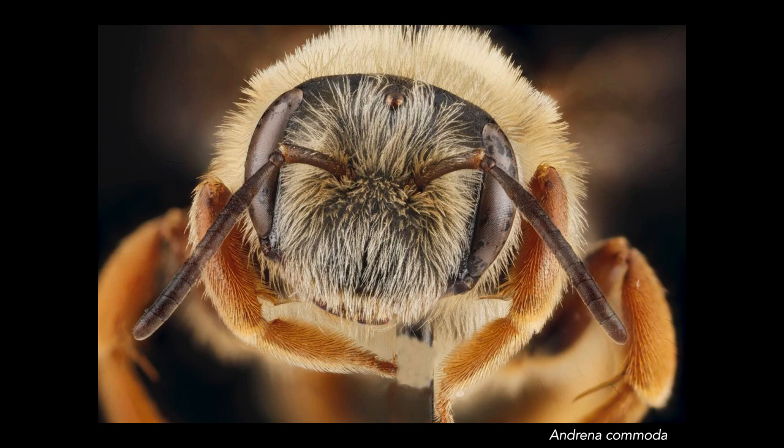And you can see the beautiful rich color. You can, again, see how the hair right here kind of captures the light. And that's because the hairs are branched again. So they don't look as silvery. They kind of look like they're glowing, and that's the way the light's carrying.